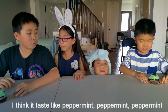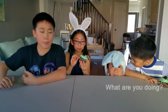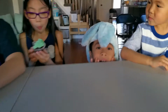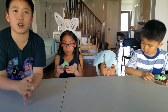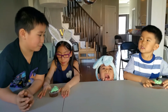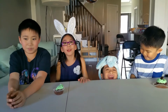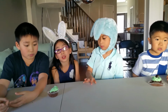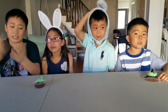Oreo. I think it tastes like peppermint. It's really good. It has peppermint and chocolate. It reminds me a lot of peppermint and chocolate ice cream. It reminds me of peppermint ice cream. It reminds me of mint chip ice cream. Oh, that's what it's called. Well, the cake, yeah, chocolate cake, good idea.